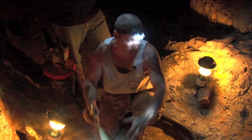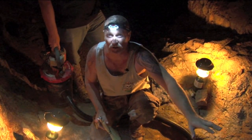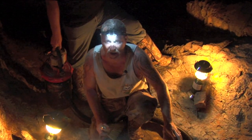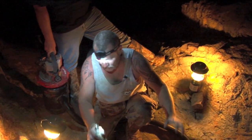Here we are in this steep ravine. We got a waterfall just to the left of me. Big drop off. It's all dry now. But this is where the gold's going to pile up right here when it drops off of this.